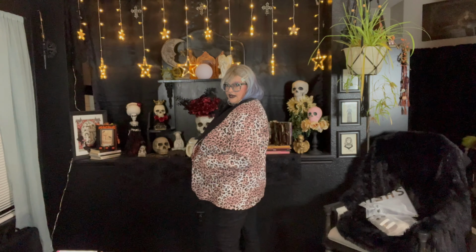There's no lining or anything. It is a cute print. I mean, I like it. I just think the quality is kind of off, and this is a 2X, and it still has the shoulders down here instead of up here. Very much room in this. Well, it's not bad. I think there could be more.